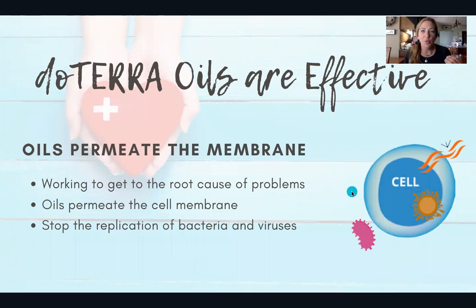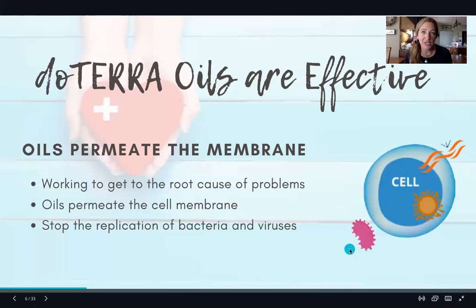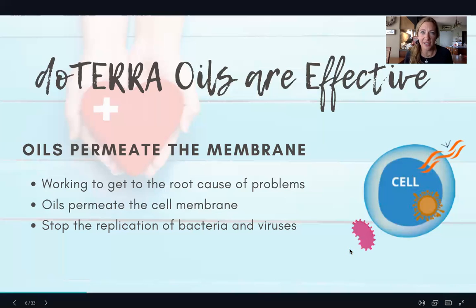But because with your essential oils the molecules are small enough and it's an oil, it has the ability to actually penetrate the cell. So it can not only stop the replication of the bacteria living on the outside of the cell, but it can also get at the viruses living on the inside of the cell and stop that replication.